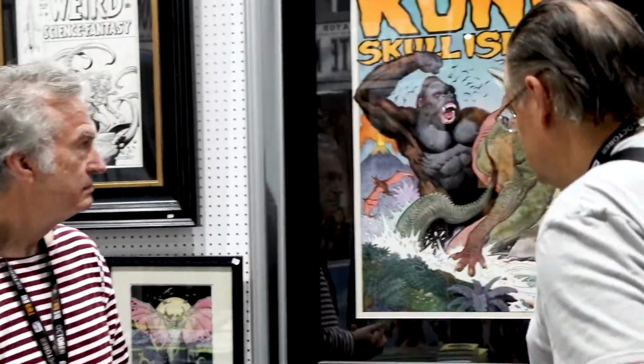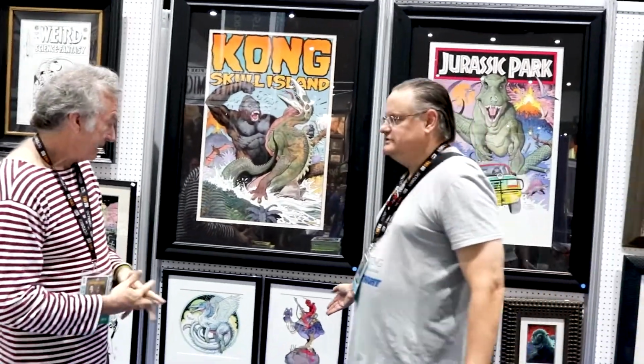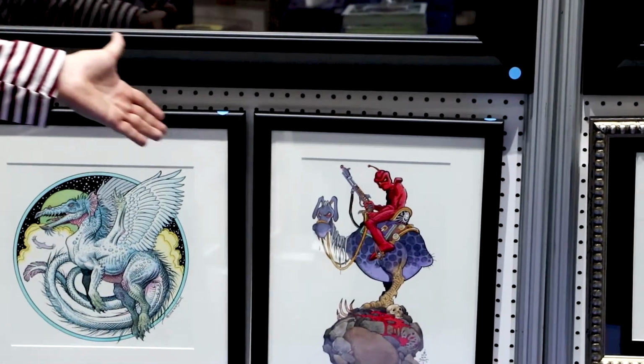So cool. So what's a favorite piece that you have here right now? Well, let's talk about this piece from Wizards. Probably the most famous image I've ever created. Right. That's the Ralph Bakshi film, as a sculpture. Wizards, 1977, same year Star Wars came out.